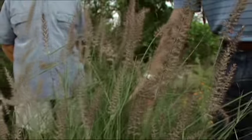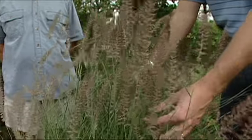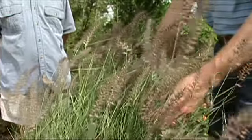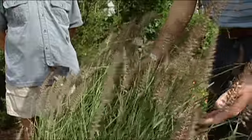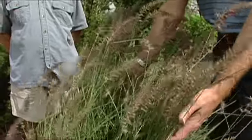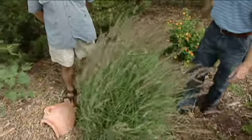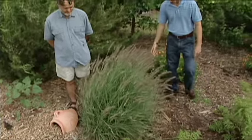Okay, well that's a great quality. I know a lot of people like the annual or the tender fountain grasses. The purple fountain grass comes to mind, and there's also a pink that looks very similar to this, but again, they're not hardy. But this is a great hardy grass for the garden. I think very attractive. Carly Rose Oriental fountain grass.